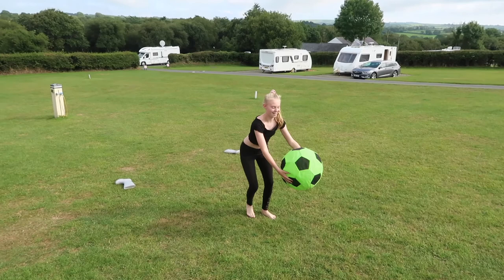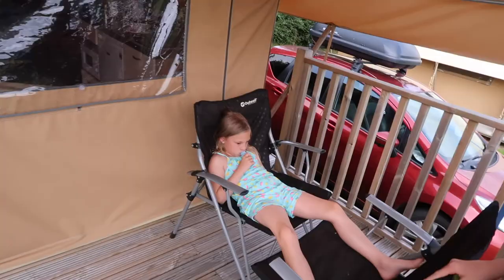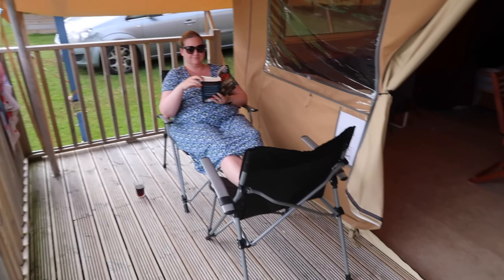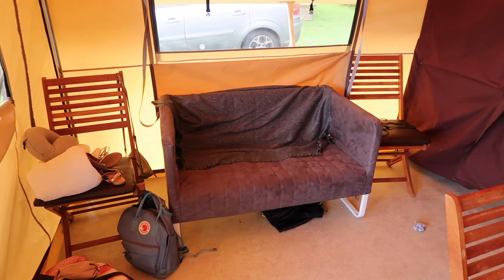So we're going to start outside and I'll show you the little veranda area. There's Catherine over there. Outside the tent we've got a decking area which has got enough room for at least six chairs. There are six camping chairs provided that you can bring outside, which have been hidden underneath the sofa, which brings us onto the sofa area. Bear in mind that we've been here a couple of days, so we've got piles of rubbish everywhere. And they've got a dining table, which again has got six chairs.